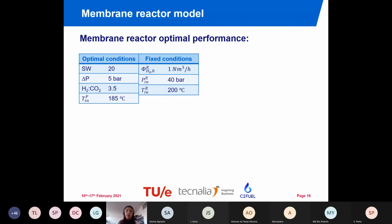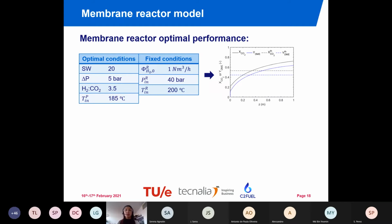Here is a summary of the optimal conditions for the membrane reactor. You can also notice that the hydrogen to CO2 ratio is slightly higher than the stoichiometric value. And this is a very good aspect of the membrane reactor because it considerably lowers the hydrogen requirements with respect to a conventional one. With these variables, we can have 36% improvement in CO2 conversion and 43% in DME yield with respect to the thermodynamic limitation.